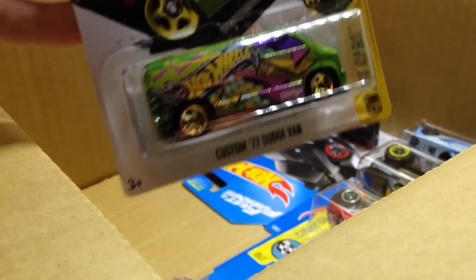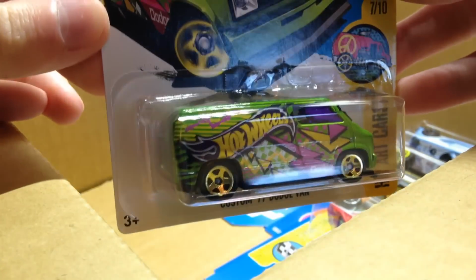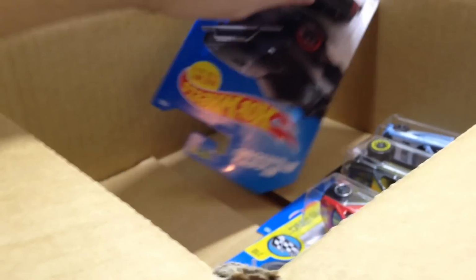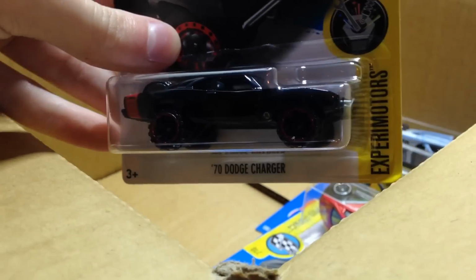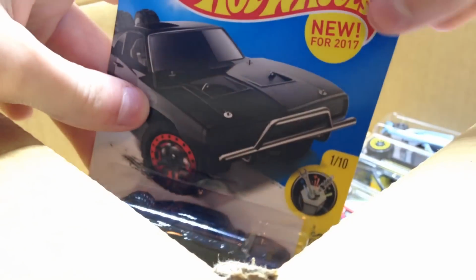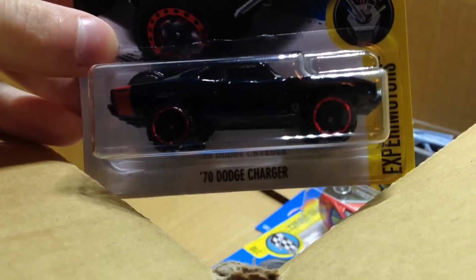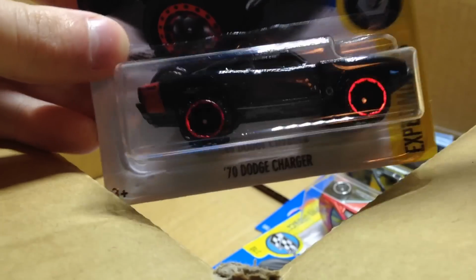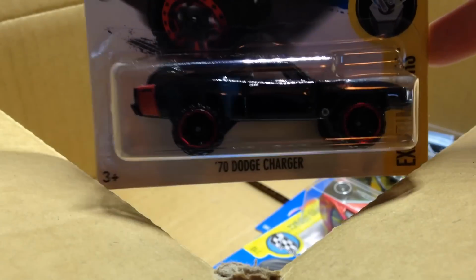Very nice looking model. The custom 77 Dodge van is a Kmart exclusive color in this green, and it looks really nice. I like that one. Now here's one I've been looking for a while. It is the 70 Dodge Charger from Fast and Furious. It's a 2017 model Fast and Furious movie car, and it looks really awesome. It's probably the nicest looking Dodge Charger I've ever seen, to be honest. I just love the lifted look to it. That red striping, awesome color combo, just a gorgeous car.